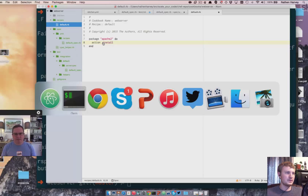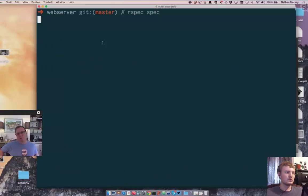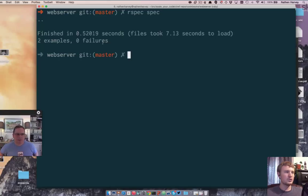So now that I've saved that, let's come back here and rerun my unit tests. Let's see if those work. And that's the beauty of it. You just say, I want this installed. I want this in a certain state. And Chef does whatever it takes to get it in that state. That's exactly right. And so I've just run my unit test, and we see now both tests are passing.